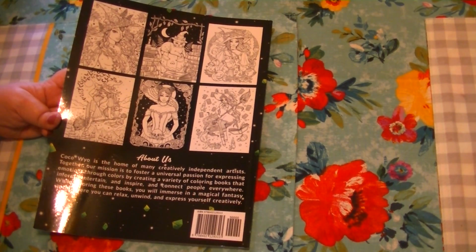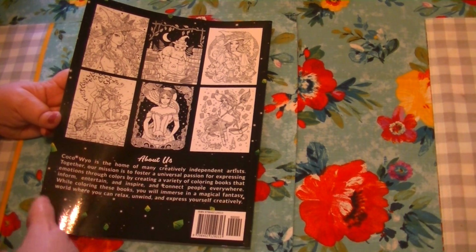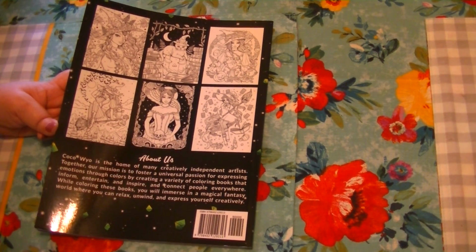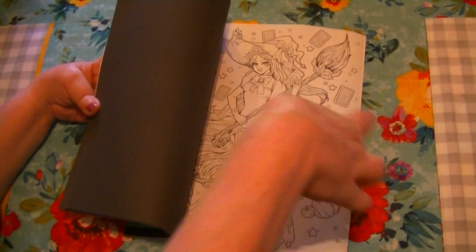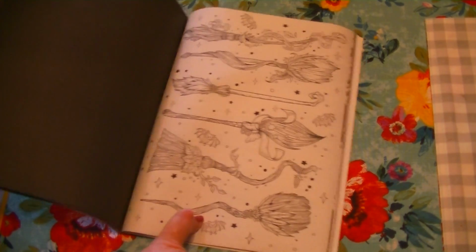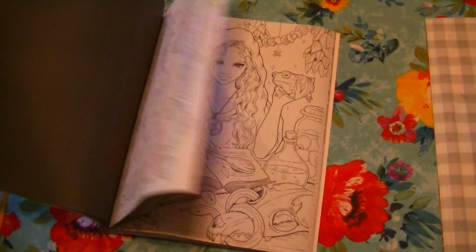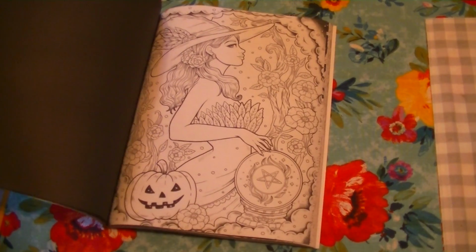A lot of people do like that, but this book doesn't all have the black backgrounds. The back side of each page is black, but the actual background of the image itself isn't always colored in. But this one had so many cute illustrations that I could not resist it. I love this one of all the brooms. It's such a cute book. I really, really like it a lot. So I'm glad to have it. I think it's really fun, and I like it.